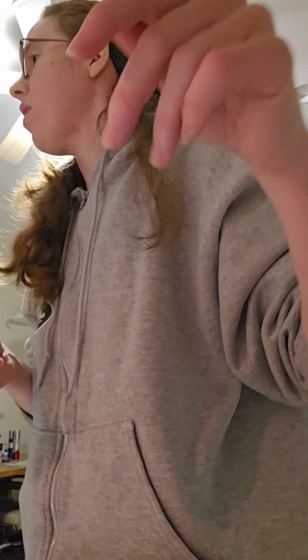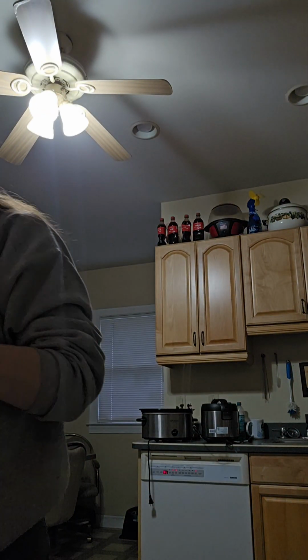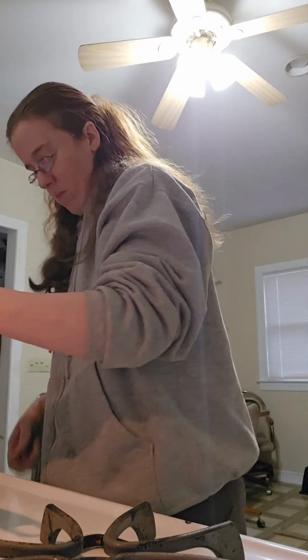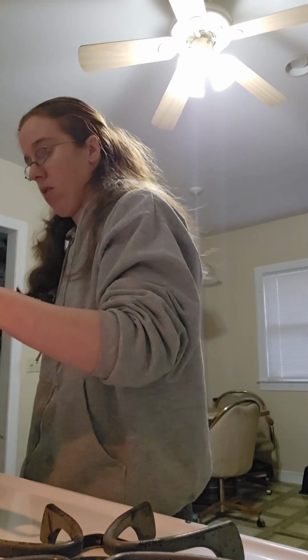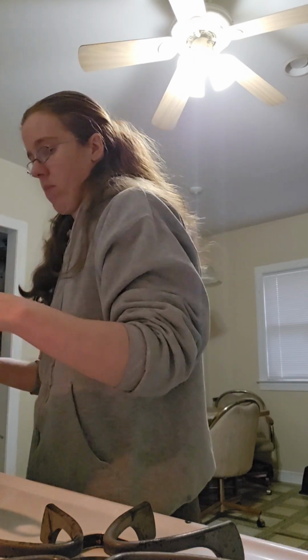I'll be right back. Alrighty. I need a whisk. I'm going to do it this way. Sorry, I'm still new to this. Trial and error. Whisk this up. And turn this off because it's hot enough. So we have 3 cups broth, 1 cup milk.